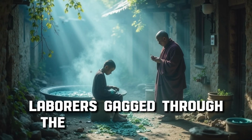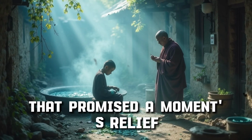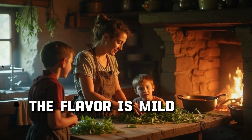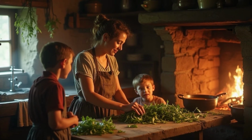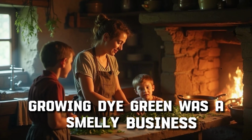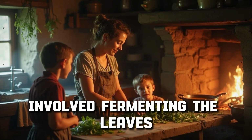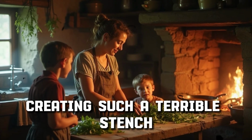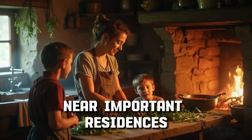Laborers gagged through the stench of dye vats, dreaming of the fresh leaves that promised a moment's relief. The flavor is mild with a slight peppery kick, similar to young mustard greens. Growing dyegreen was a smelly business. The process of extracting blue dye involved fermenting the leaves, creating such a terrible stench that royal decrees banned dyegreen processing near important residences.